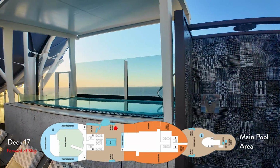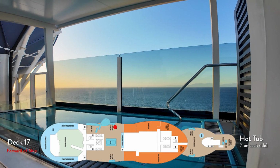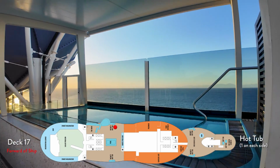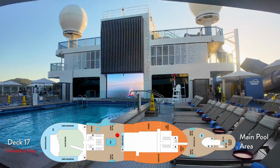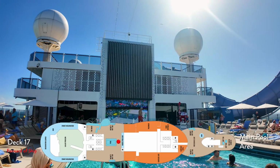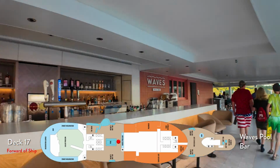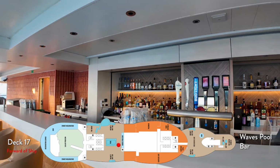On either side of the pool, overlooking the edge of the ship, you will find two hot tubs. At one end of the pool is a large screen TV that is used to show different entertainment offerings, including sports. And as you might expect, right next to the pool is the Waves Pool Bar.